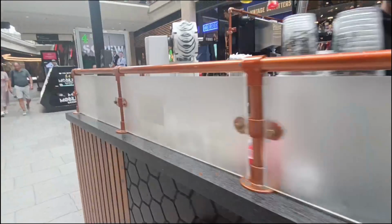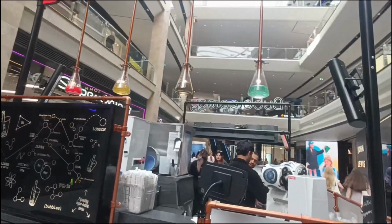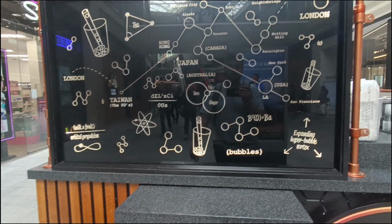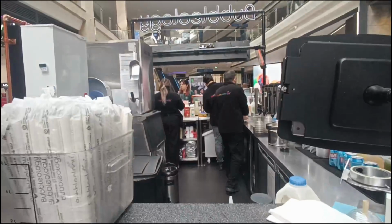Here we get the receipt, move on. So I'll just move on here. This is just the kind of work area. Bubblology. Perfect. So this is just one of their advertisements of how they came and where they are and how they're trying to expand, but hey. You've got like nice chemistry and everything in here. It's quite nice. Perfect. I'll just wait. You see kind of the insides of it there as well.